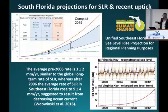And so we had a nice presentation from the Tampa Bay region, starting to develop some of these sea level rise projections for vulnerability assessments and planning in that area. And in South Florida, our 4-county compact has also developed these unified sea level rise projections. And up here is what they're using for the planning horizon for new infrastructure coming into that area and adaptation projects.